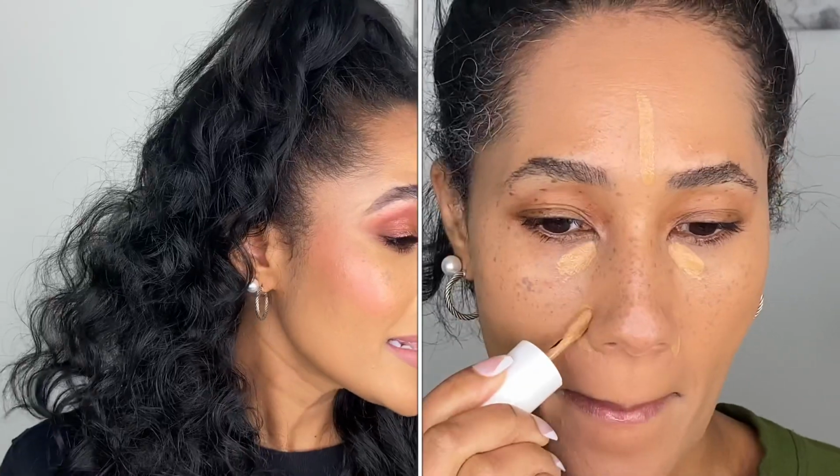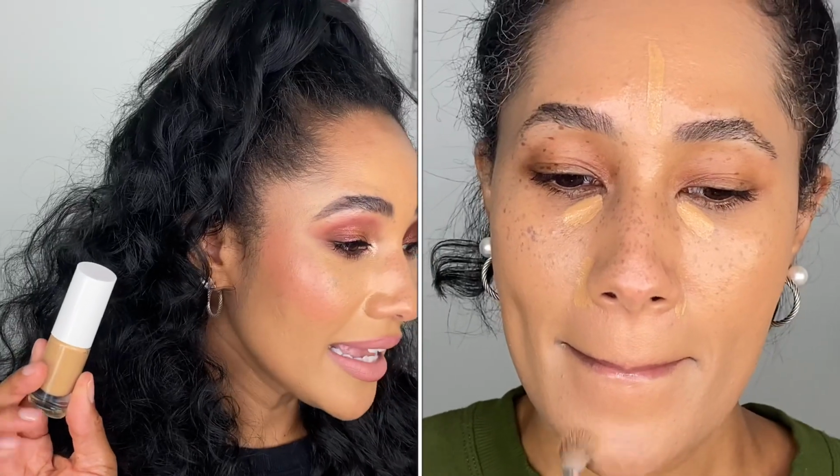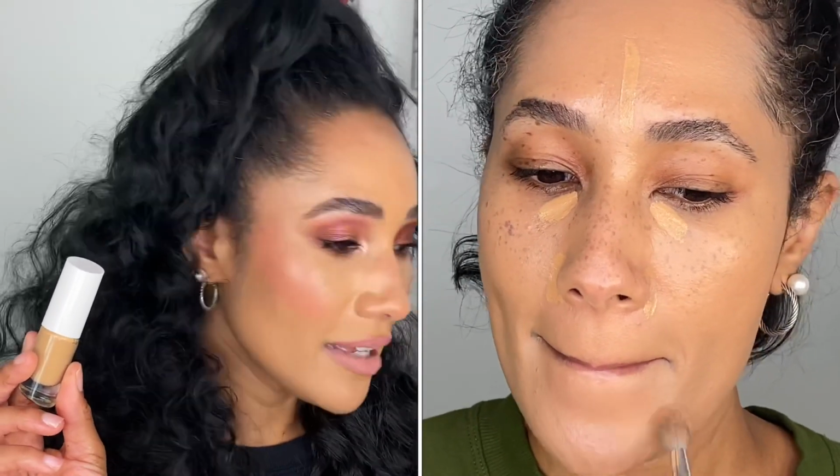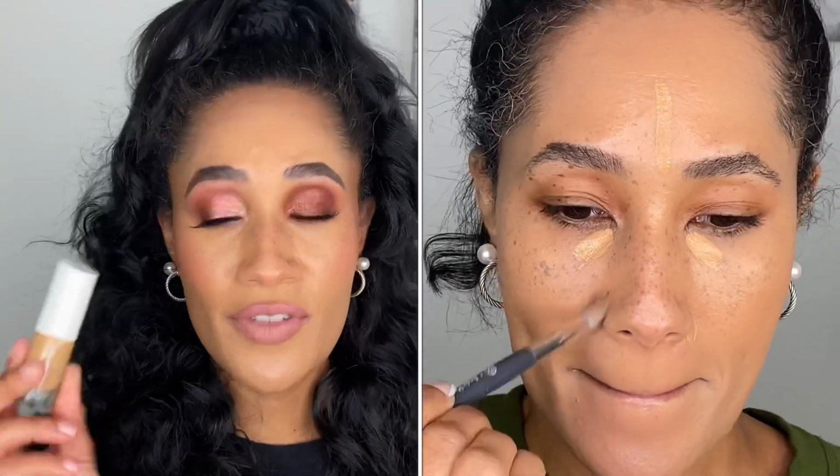So it says that this is a creamy, dewy formula. Here we go. And it is going to easily blend into the skin. It's going to provide supple medium coverage with a luminous satin finish. And it's going to work very complementary with their foundation.